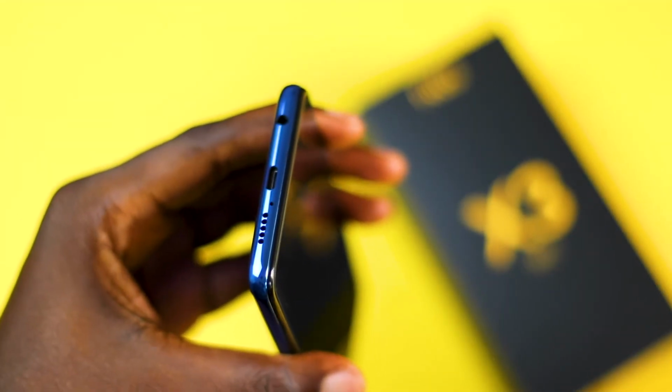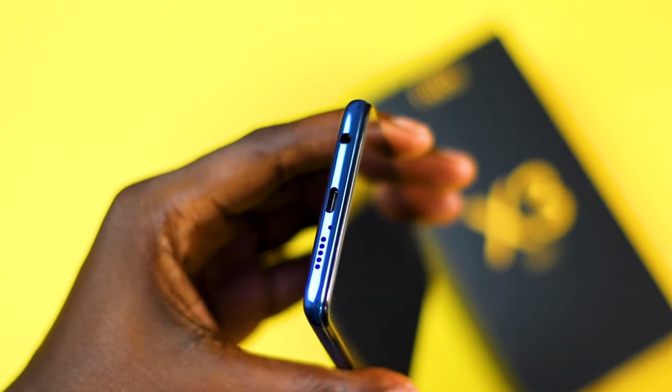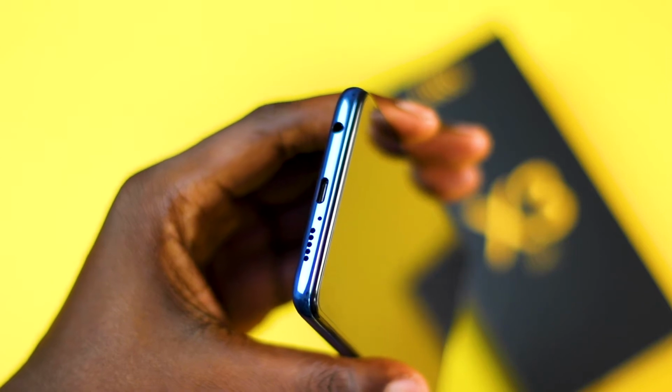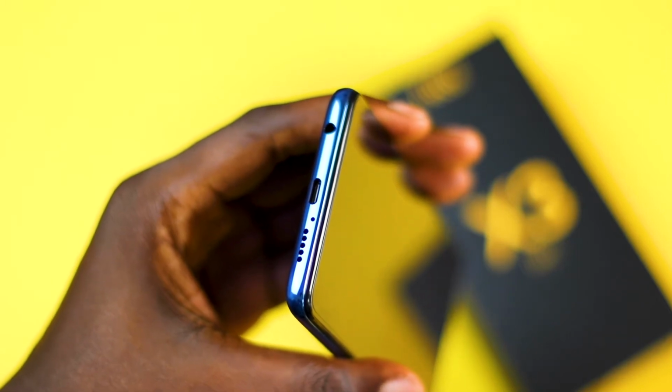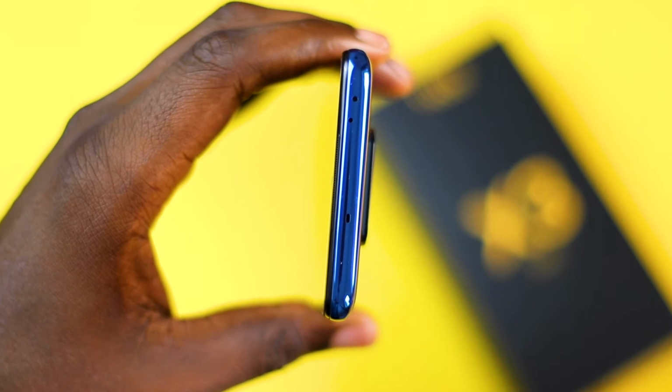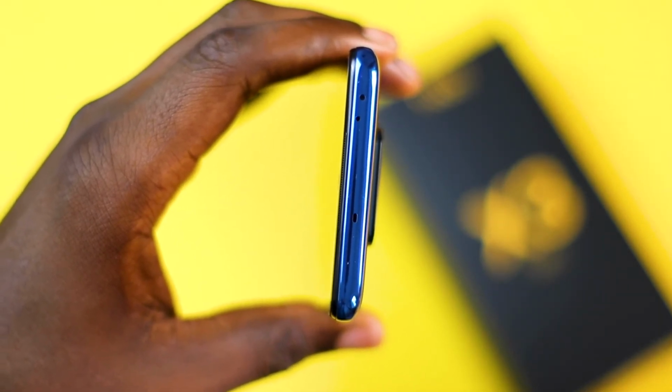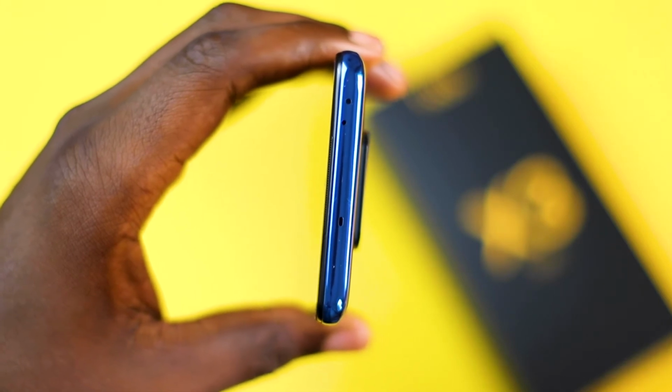At the bottom, you get a 3.5mm headphone jack, and I think this is not going away soon. You also get the USB-C connector, a microphone cutout, and the speaker grill. On the left side, you have the SIM card slot which houses a nano SIM and a micro SD card for storage expansion. At the top, you have an IR blaster, a second microphone cutout, a speaker grill that blends with the frame of the phone, and a cutout which I think is for cooling.